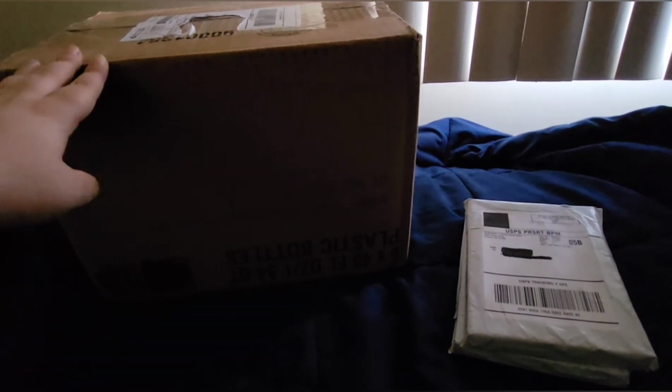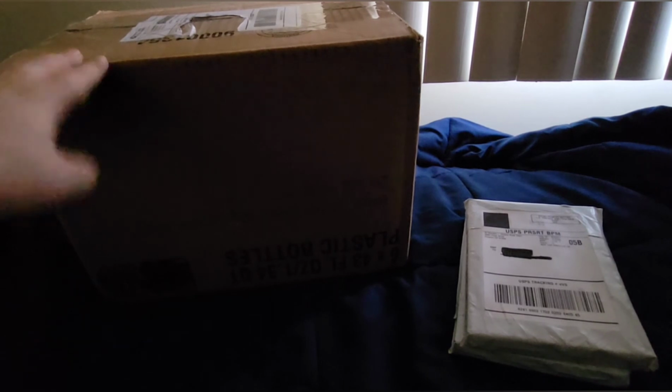Hey guys, so welcome to batch 3, and this is the last part of my March orders. You can see I have 2 small packages left from A Books, and then I have this one, which is our Manga Swap box. So I will go ahead and get into it.